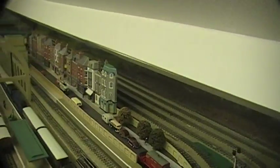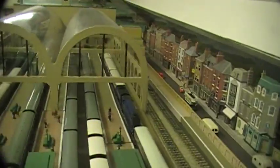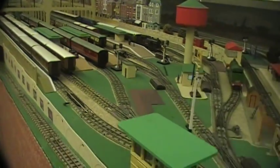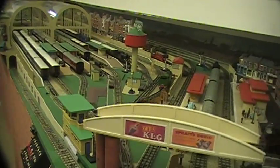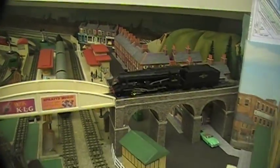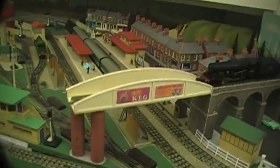Oh, a little high street at the back, on the back side, and as with the real King's Cross, there's a tunnel down the one side which goes under the board to that little station that I showed earlier on. There's a little handmade girder bridge, well, plate bridge there, and track to nowhere.